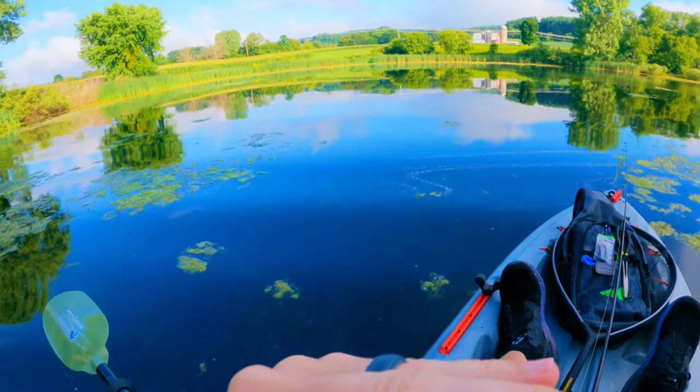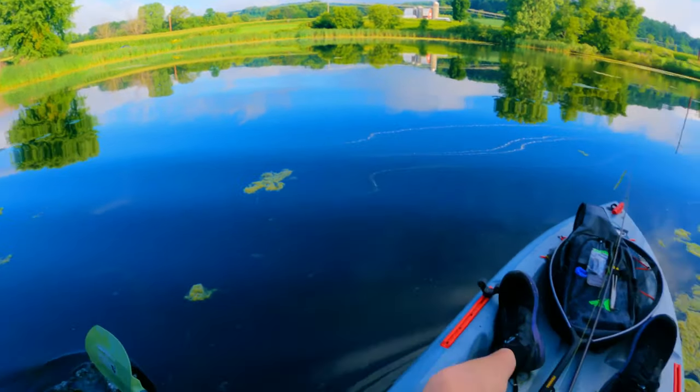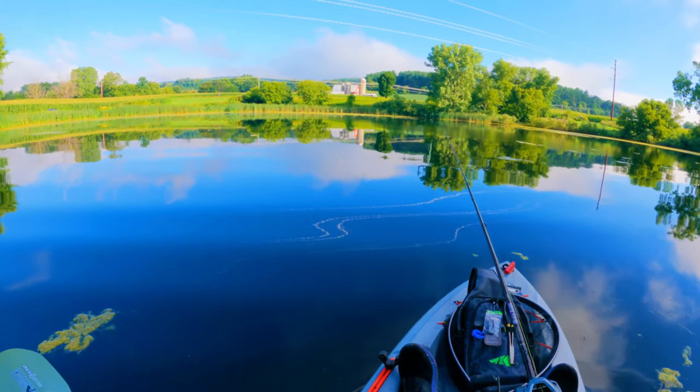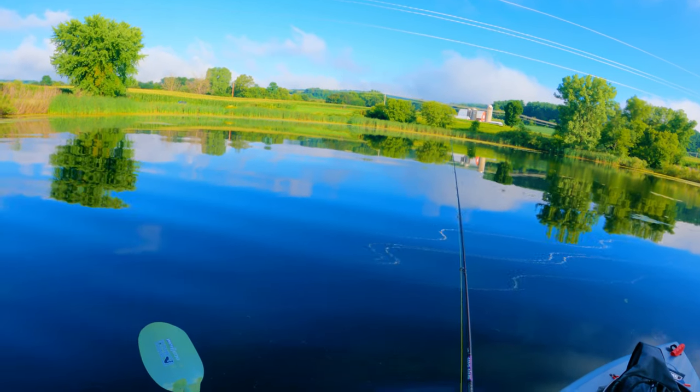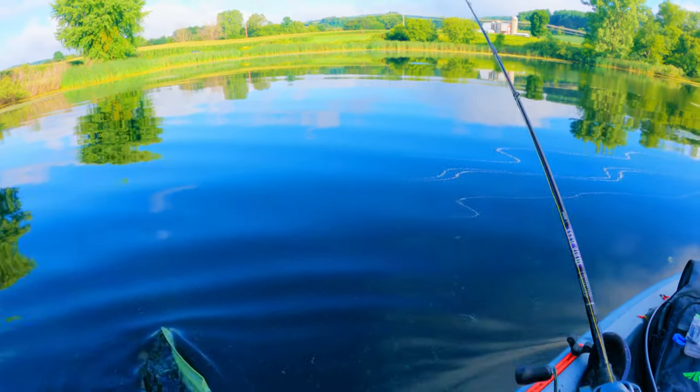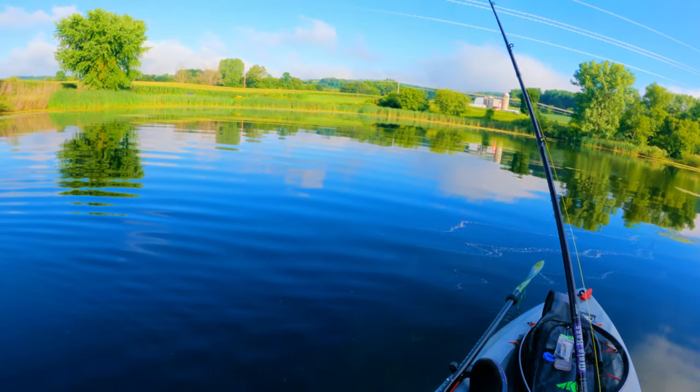Okay, no more fooling around. We're going for the big boys. I know exactly where all the big fish are in this pond. They are all just sitting in the middle, right here, somewhere. So that means we're gonna freaking go for them. Boom, just like that. We're gonna get a freaking double digit here, boys.